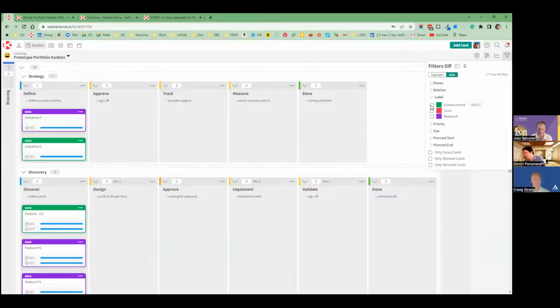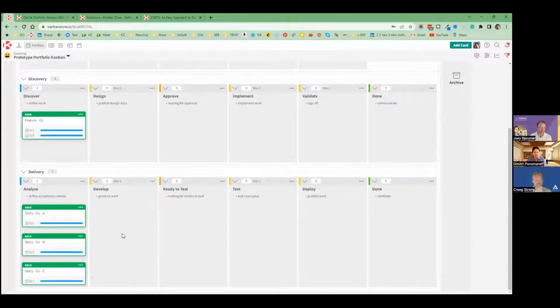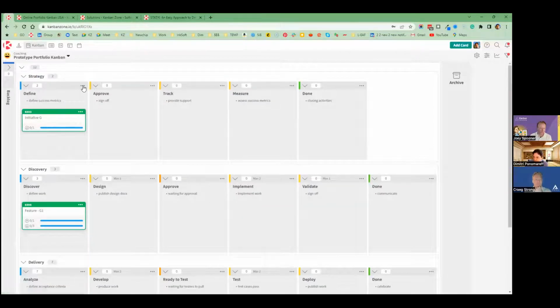I'm going to say, show me only the green stuff. So I'm only going to focus on the green project. It has a strategic flight level with its own process, a discovery flight level with its own process, and in this case, only one delivery. There could be multiple deliveries. Keep an eye on these blue lines. Remember when I told you that every column is associated to a colored state? Keep an eye on these blue lines.